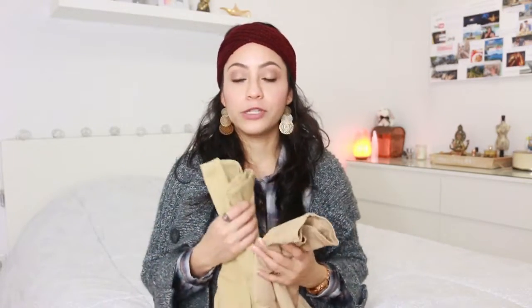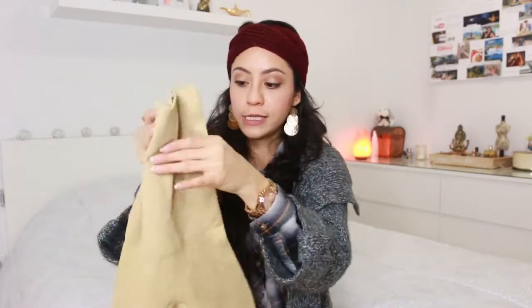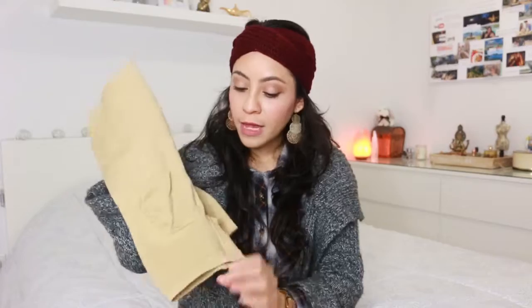Okay, so the first thing I want to share about are two body shapers that I got. This is the second time that I'm getting two. I had recently bought two that I did return, so I bought two again, but this time I'm returning one and keeping one. So let me start with the one I am returning. I got size small on both, and this one, as you can see, has an area for the behind, so this is to shape your butt. And this one is a little longer on the leg, and then this is to basically flatten your tummy.